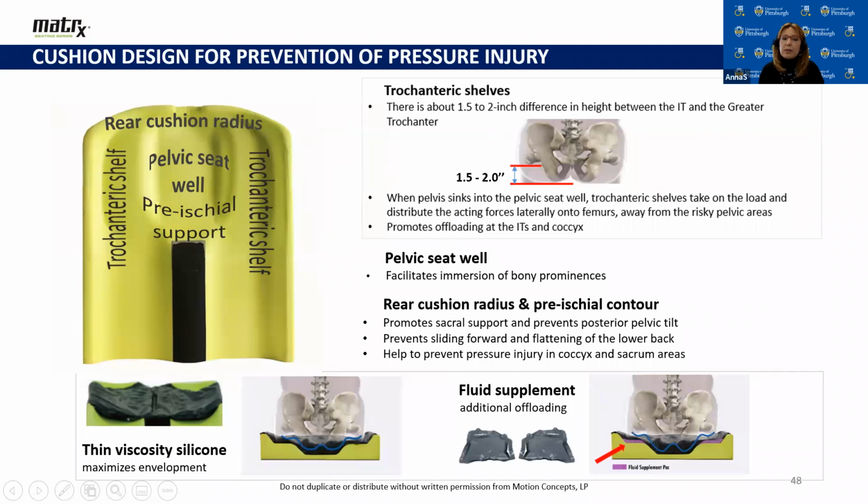So looking at the design of the cushion, what are the features that can actually prevent pressure injury? We know that offloading allows us to take the pressure off the risky areas, but how much offloading is sufficient? Between the IT and the trochanter, there is approximately 1.5 to 2 inches of distance. So the pelvic seat well needs to be deep enough to provide that depth, which allows the elevation and taking the pressure off so that the femurs can actually take on the load. If it has that sufficient depth, it will improve the chances of preventing pressure injury.